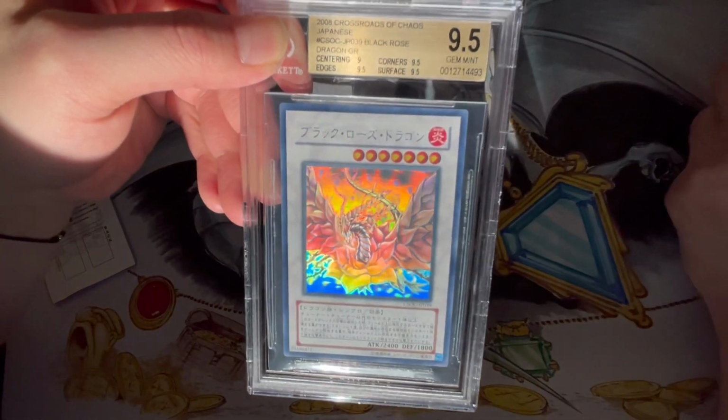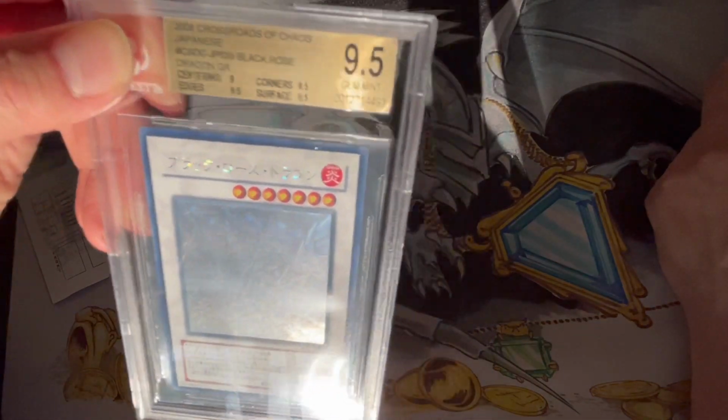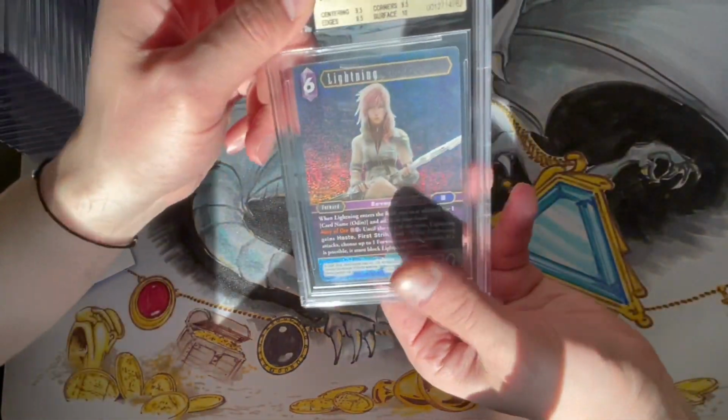9.5 OCG Black Rose Dragon. Pretty cool. So there is a first edition in OCG, right? No, there's not. Oh, okay. They printed a lot more, but then they combined first editions into Unlimited.